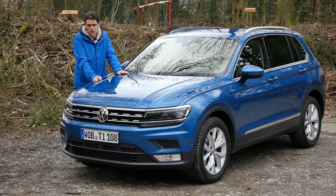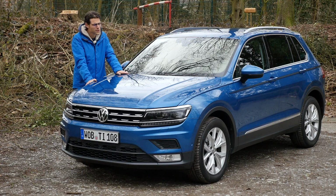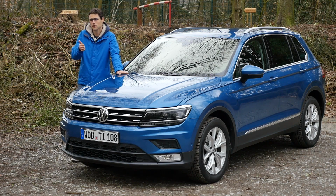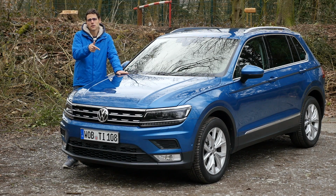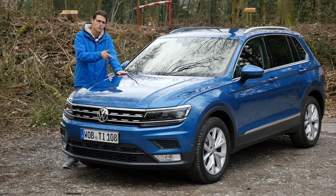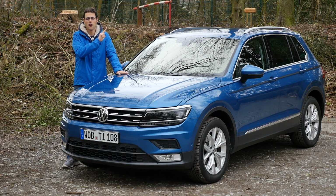Of course, I would like to hear your opinion on this car and the spec we rated today, and also check out our other Tiguan reviews. We had so many other great videos: the R-Line where we also had the big diesel, another petrol engine, the 2-liter TSI with the off-road part, and we also had this snow riding review that was absolutely amazing.